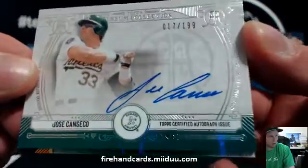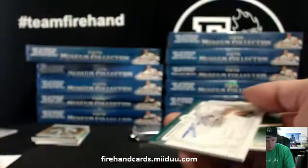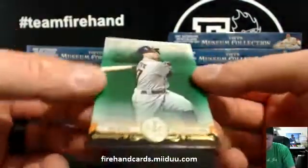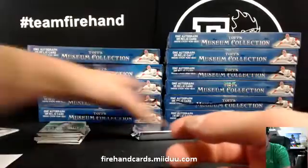So we have an autographed book coming. Great stuff. Here we go. First time pulling one of those. The Athletics go to the Mick. Jose Canseco going to the Mick. Jose Altuve to 199 for the Astros. Here you go.